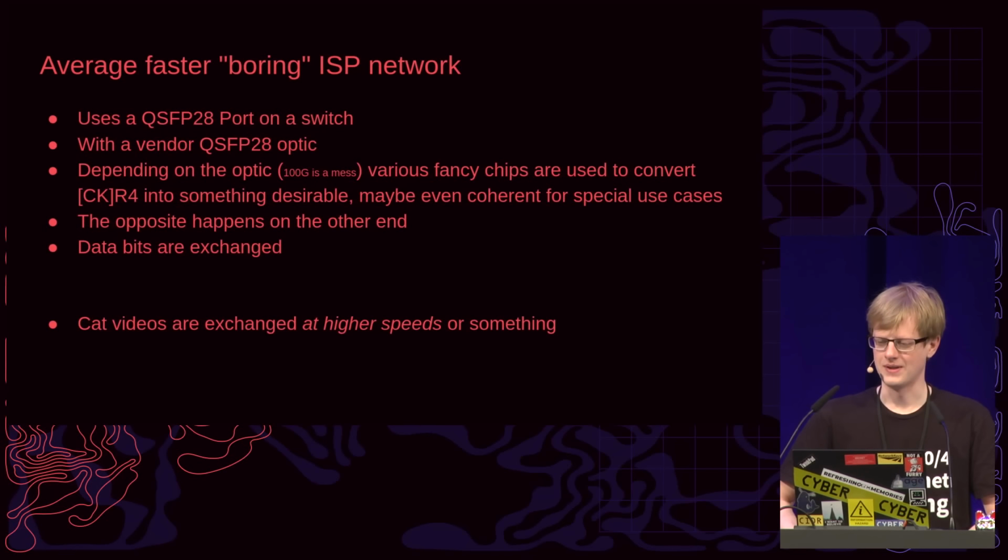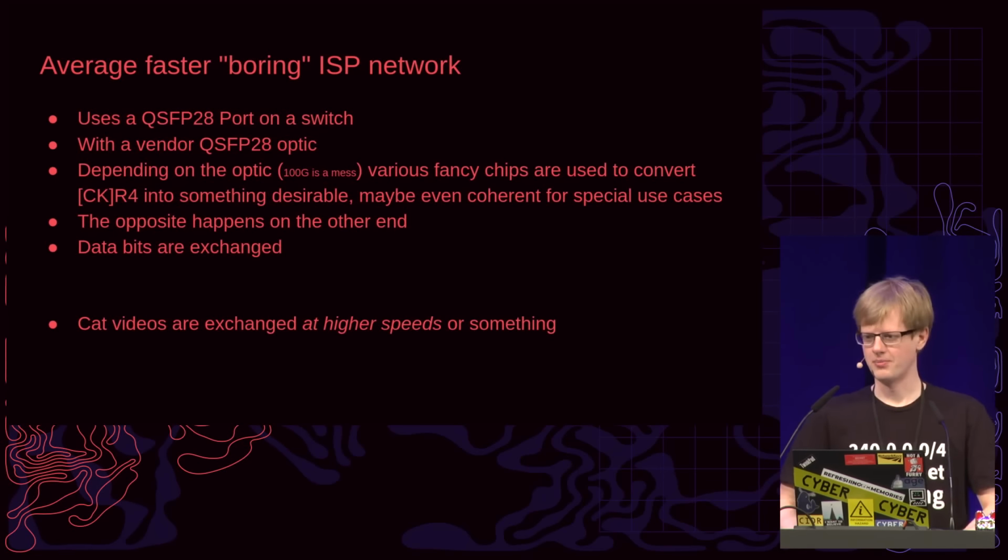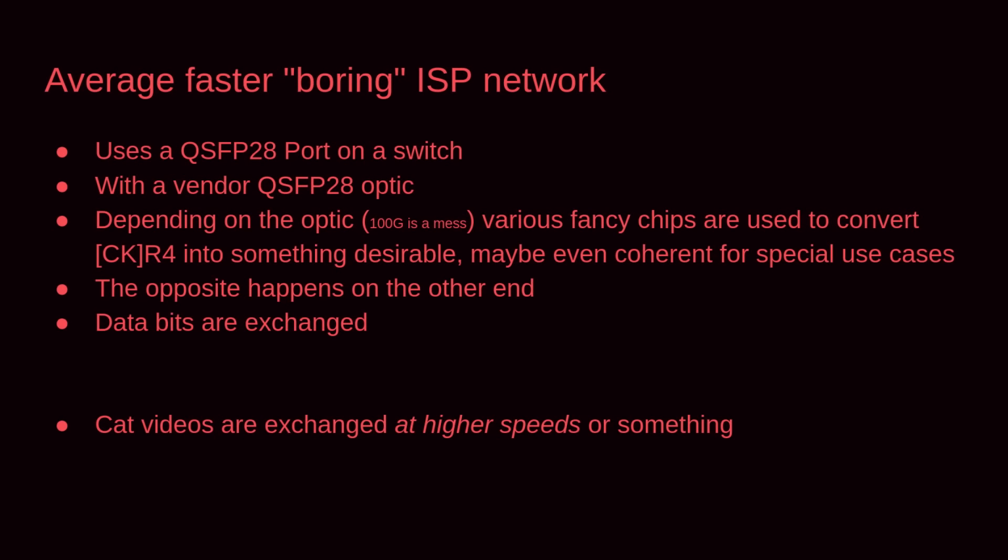So obviously these days things are getting faster. Your average boring ISP network is actually using a much bigger port, or bigger hole on the switch, called a QSFP28. They are probably using a vendor QSFP28 optic, as in they bought it from the same manufacturer of their switch. Depending on the optic, I'm going to mentally gloss over the absolute specification mess that 100 gig is.